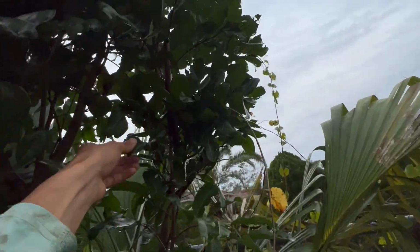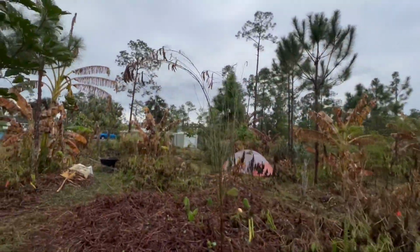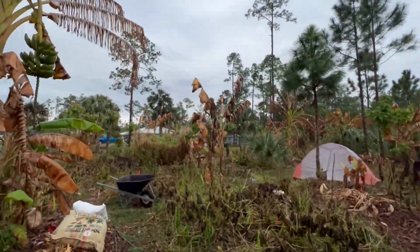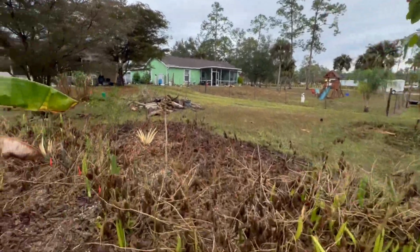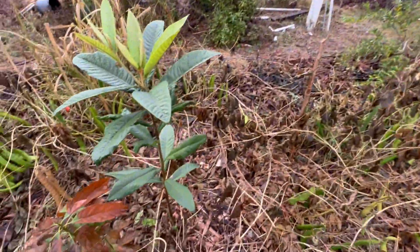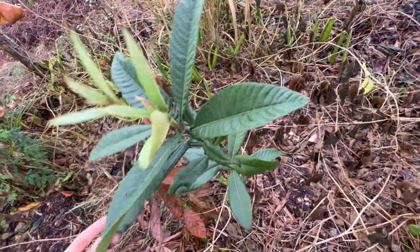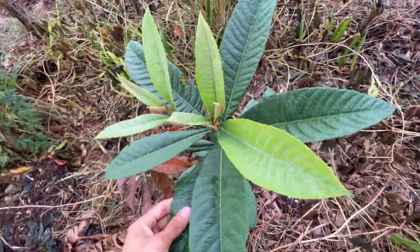Such amazing thick leaves. But anyways, that's it. Oh, let me just show you one last loquat that's looking pretty good, and then I'll call it. And the thing with loquats is that they're easy to graft onto, so a lot more loquats in the near future. Avocado doesn't look too good, but the loquat looks very happy.